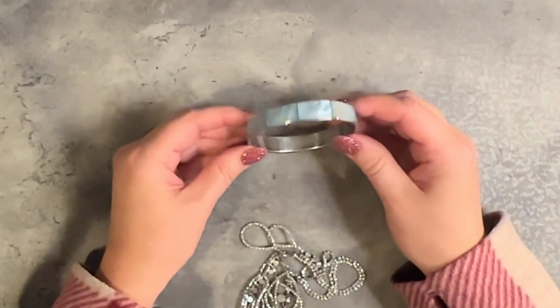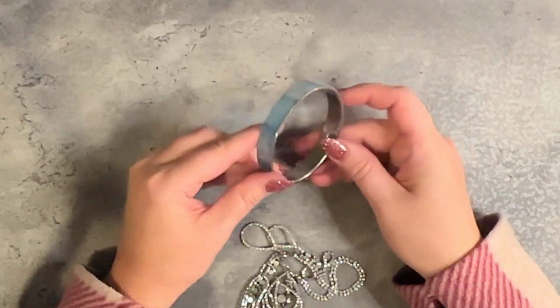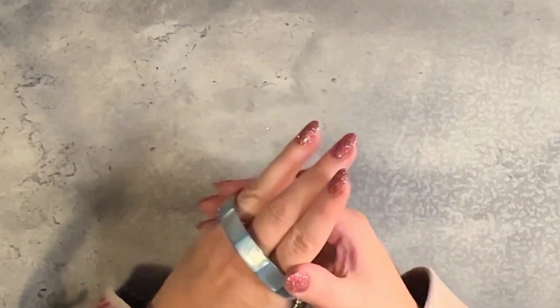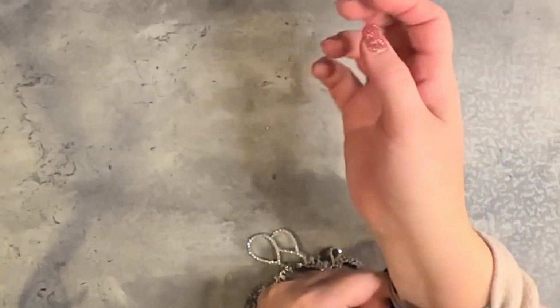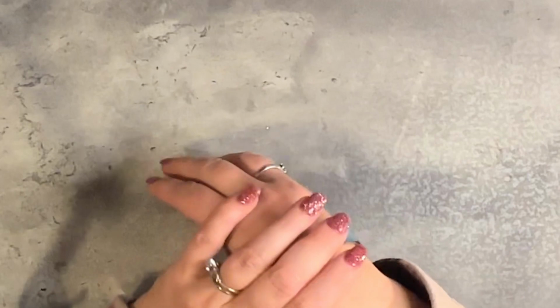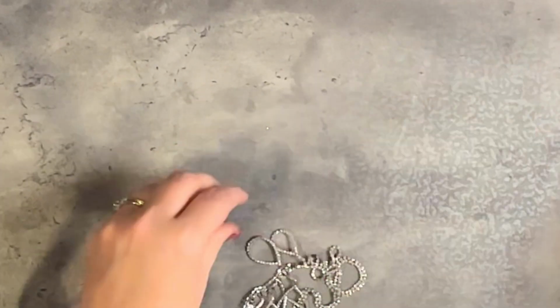Ooh, look at this one. Here is an abalone shell colored bracelet. That's cool. That's really neat. Whoops. There we go. Ooh, that's pretty, isn't it? That just looks really elegant. That's nice. Okay.